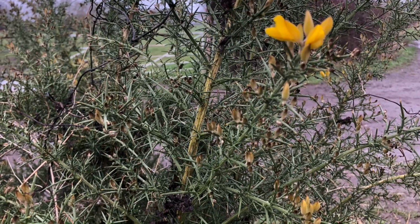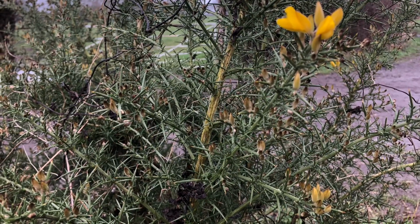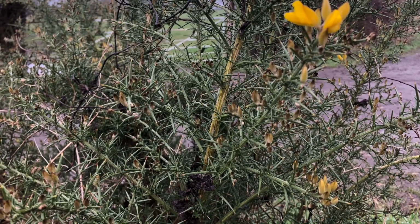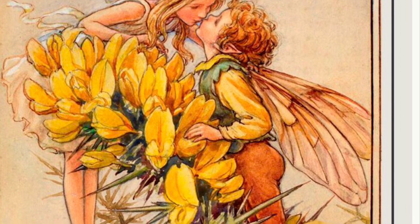Now the poem about the gorse flower that we can see here is a really funny one because it mentions the belief that when the gorse flower isn't in bloom, kissing is out of fashion. It's a bit of a joke really because the gorse flower is always in bloom somewhere, so no fear.